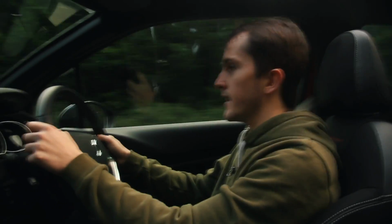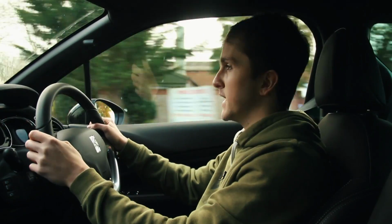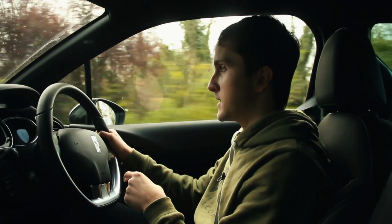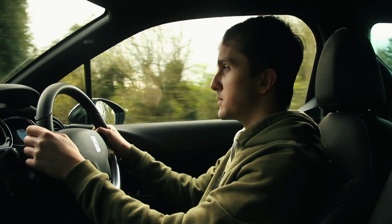And to find out, I'm driving a DS3 Cabriolet and a standard tin top DS3. And while a lot of the points I'm going to make might be about the DS3, they do apply more generally to other cabriolets and convertibles.